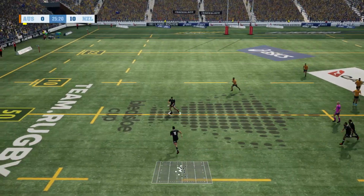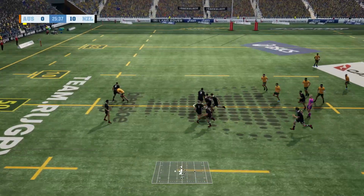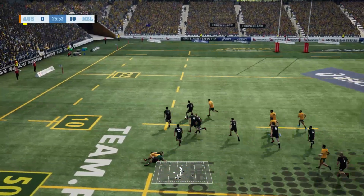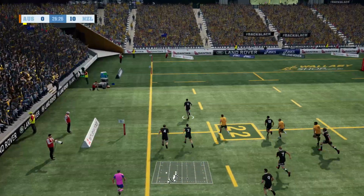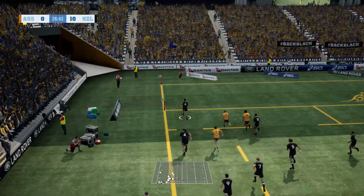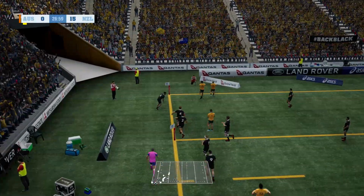Perenara! Huge ball out to Leonard Brown. Rico Ioane's out there as well. Off to Tupou Vaa'i. Look at the big prop go. He's got to carry Ioane. And it'll be a try on debut. And Akira Ioane scores. It's the Ioane show.